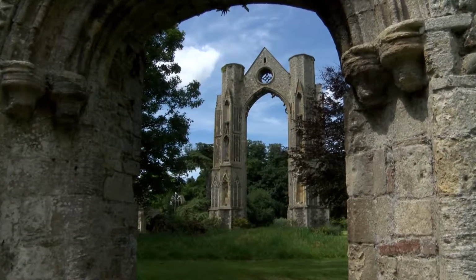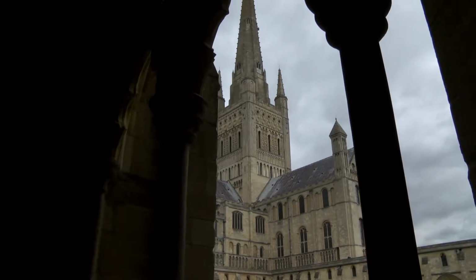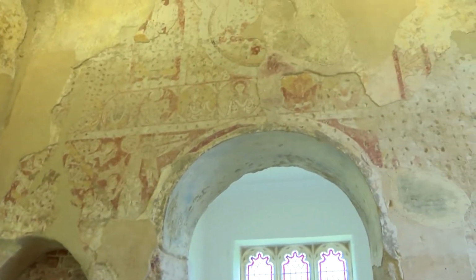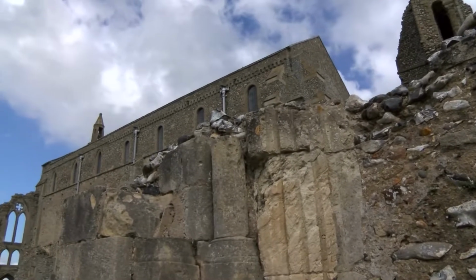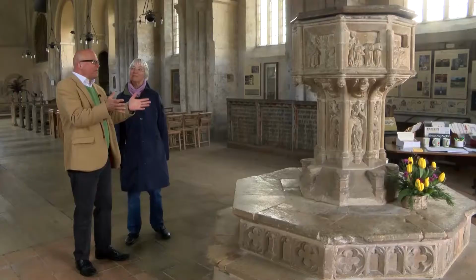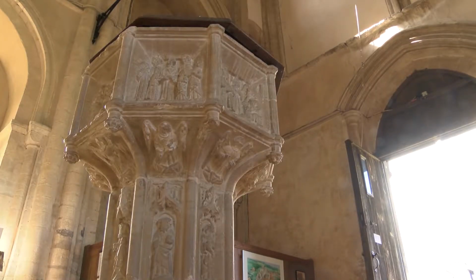Our county has more churches, abbeys, priories and cathedrals collectively than any other in England. Wow, extraordinary. Some built with strong Norman influences and developed in the 11th, 12th and 13th centuries. One of the first features you see when you come into this wonderful church is this font, which must have so much history.